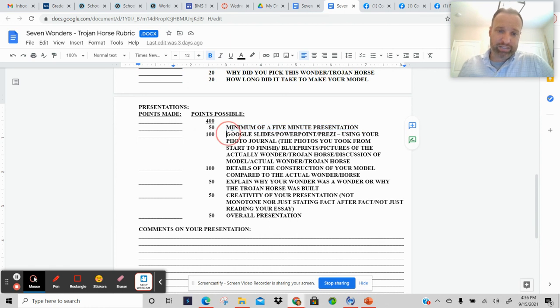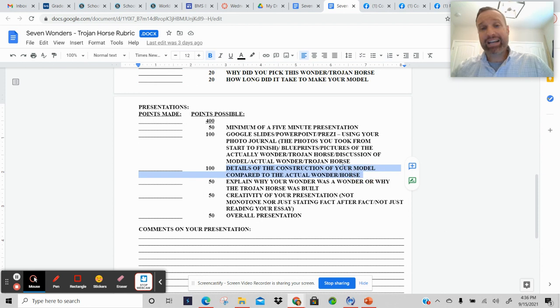For this, let's do Google Slides. You will need to create a Google Slides. You'll need to use your photo journal, the photos you took from start to finish, your blueprints, pictures of the actual wonder and the Trojan horse, discussion of the model, and discussion of the one that you created and the real one. So all of those things. You will need to talk about details of the construction of your model compared to the actual wonder or horse that you ended up doing.